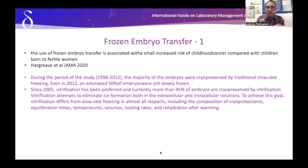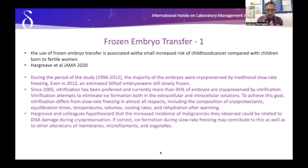Vitrification attempts to eliminate ice formation in both extracellular and intracellular solutions, as I described in my previous slides. To achieve this goal, vitrification differs from slow-rate freezing in almost all respects, including the composition of cryoprotectants, concentration of cryoprotectants, equilibration times, temperatures, volumes, cooling rates, and rehydration after warming.